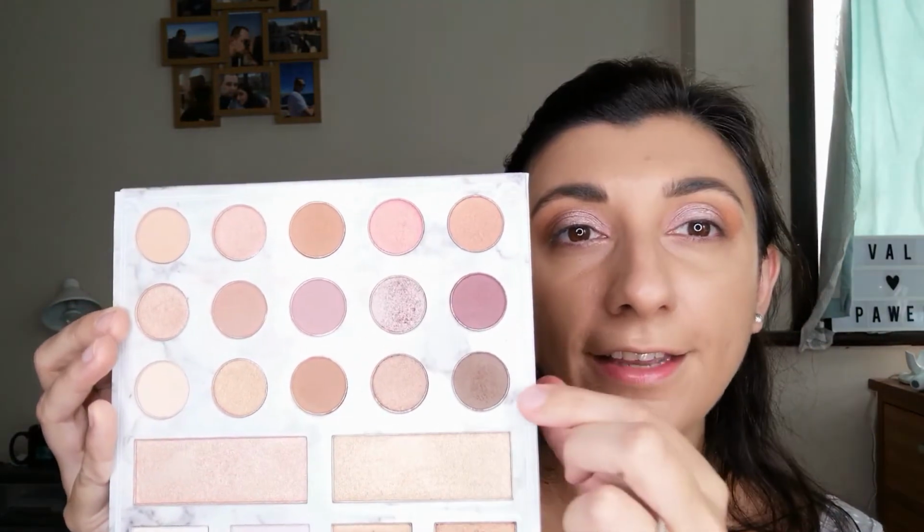To darken up the outer corner, I'm using this purple, and I think I'm gonna mix it with a little bit of this brown.